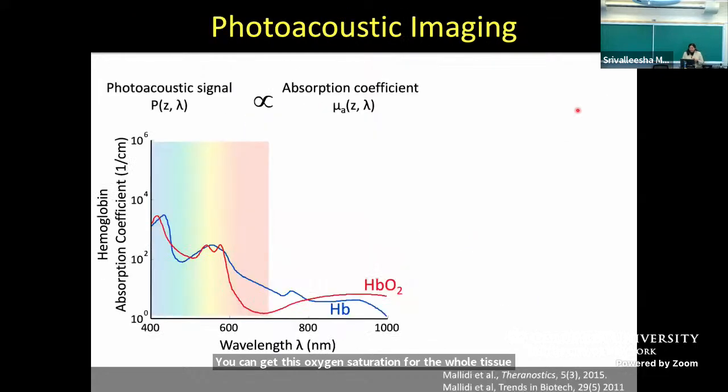So summarizing again, photoacoustic imaging will give you oxygen saturation maps because of the absorption coefficient dependence of the photoacoustic signal, and it can be done simultaneously with ultrasound. So I'm going to start showing some in vivo data, and then we'll go back to the photodynamic therapy and how we use photoacoustics with the photodynamic therapy, trying to evaluate or gauge the efficacy in photodynamic therapy.